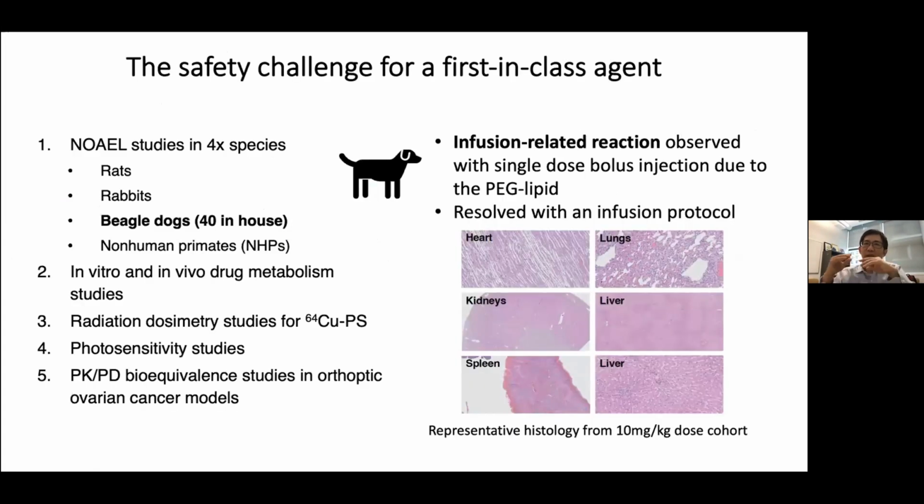But the safety challenge as a first-in-human agent is very tricky and very rigorous. So we validated the toxicity studies in four species: rat, rabbits, beagle dogs, and non-human primates, all by ourselves, especially the beagle dogs. We did 40 in-house in our building. But with the first dog, we encountered some infusion-related reaction, related to the BChl-lipid. At that time, we had no idea about it. Eventually, it was resolved by changing the infusion protocol, so we were able to navigate that.